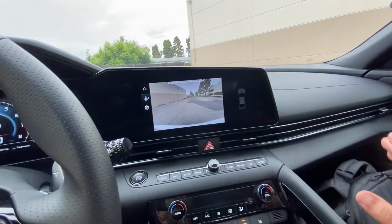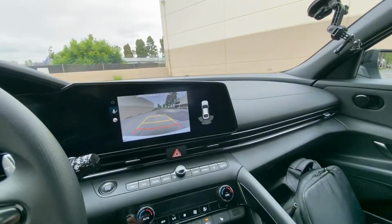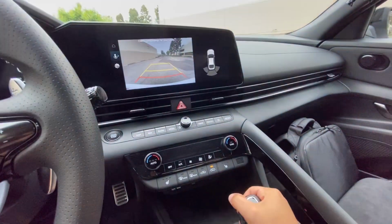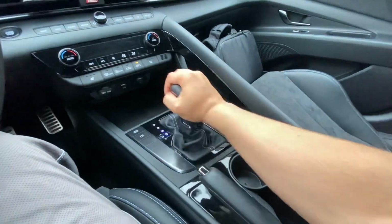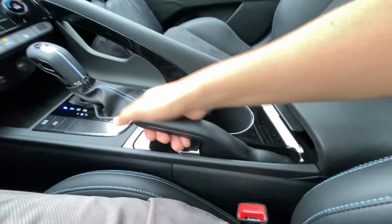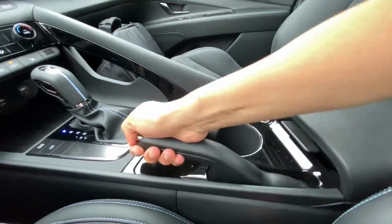Similar quality to the GTI, nothing crazy there. But again, it'll automatically activate if I get into reverse with your projection lines that give you trajectory. And that's nice. Get back into park here. But going to the gate, you can get plus, minus, but honestly, I've been using the paddle shifters. Your handbrake is kind of rubbery. It's nothing too premium. Gets the job done.